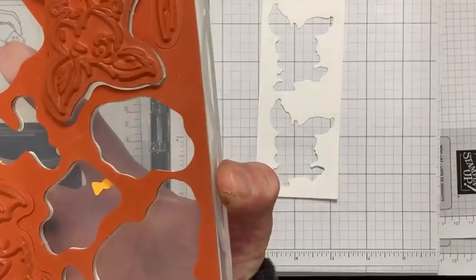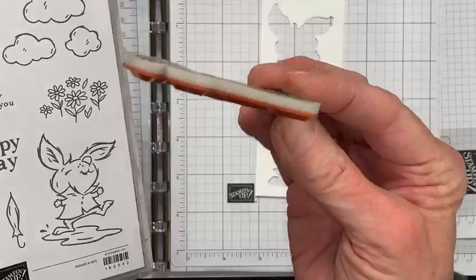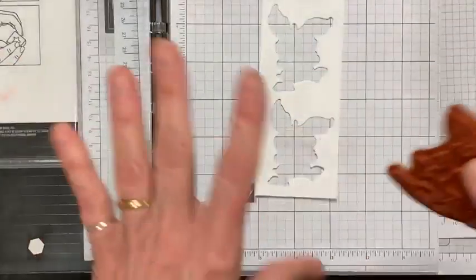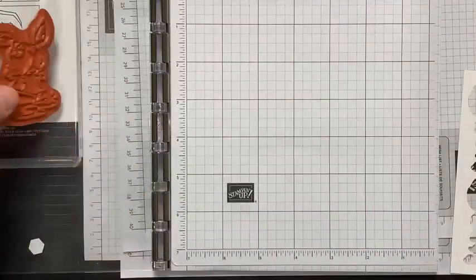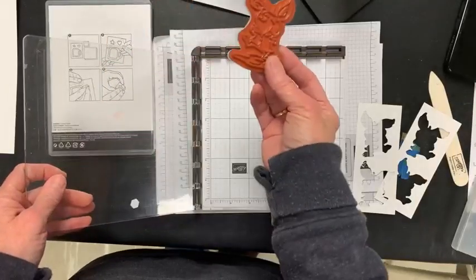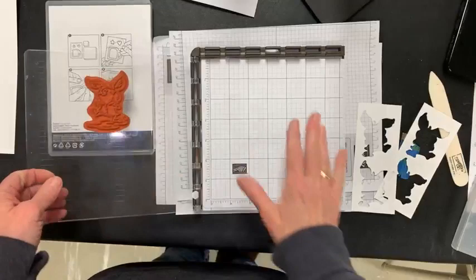Because the Playing in the Rain stamp set is red rubber. Can you see that layer of squish right in there? So you don't need that additional thing there. So that's fine. All right. So I was about to tell you this backwards. I'm sorry about that. Okay, I'm just going to take my bunny, stick him on the plate like so.